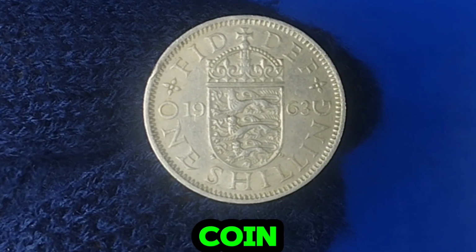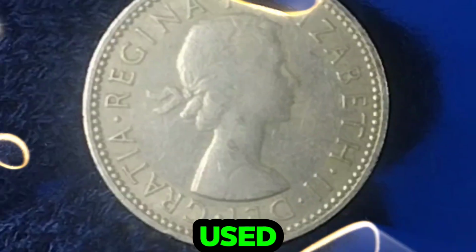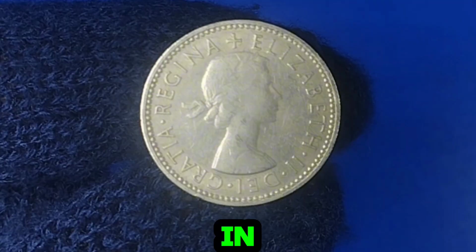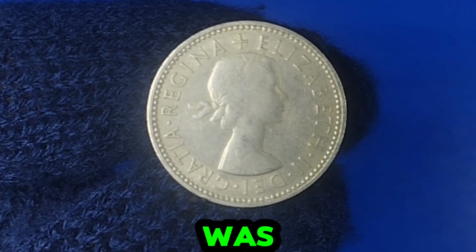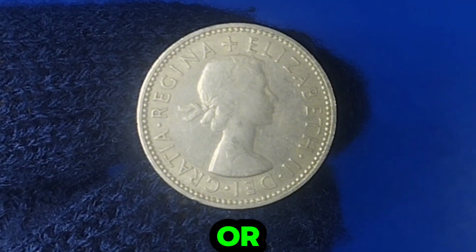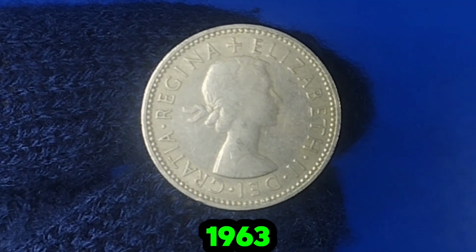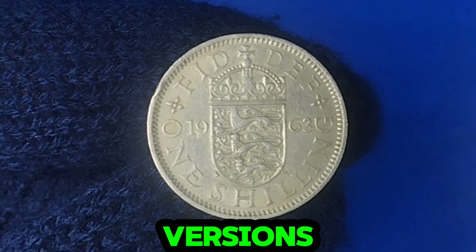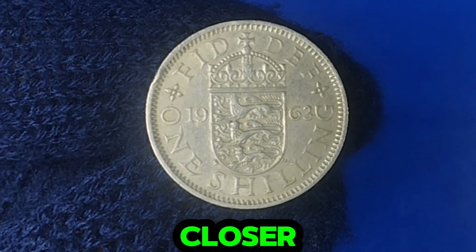The 1 shilling coin was a part of the UK's pre-decimal currency system, and it was used extensively before the country switched to a decimal currency system in 1971. To give you some perspective, 1 shilling was equivalent to 12 old pennies or 1/20th of a pound. The design of the 1 shilling coin in 1963 remained very similar to earlier versions. It featured a beautiful, classic design, which we'll take a closer look at.